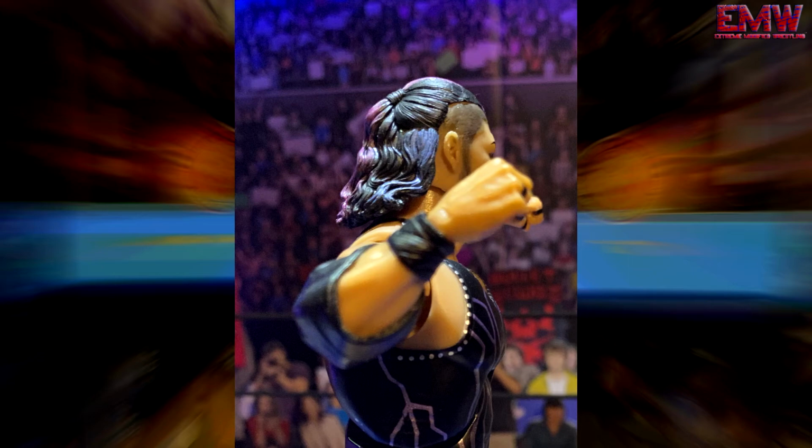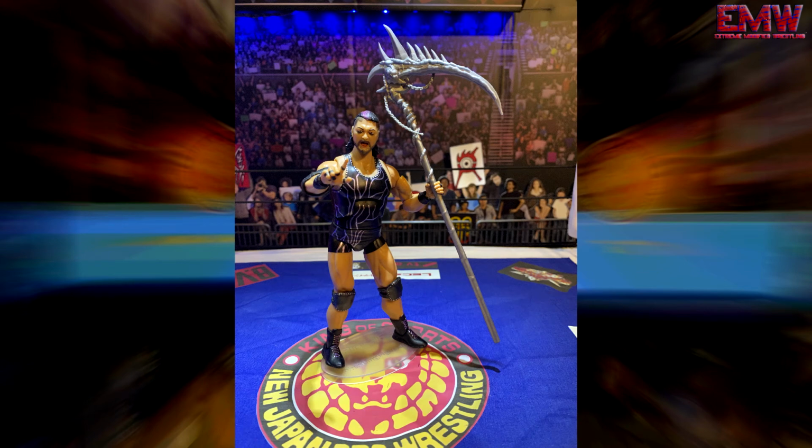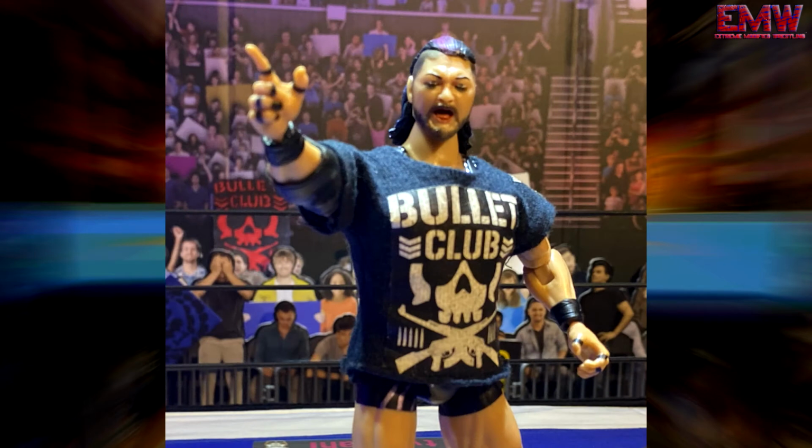But this Evil, awesome to have. Very awesome. I mean, obviously, sure, if you have a figure Bullet Club shirt, by all means, you could throw it on them and make it somewhat of a current figure, or, you know, if you really want to, you would customize them. But at this price point that these figures are at, I'm most definitely going to keep him, and like I said before, I actually prefer him in the LIJ attire. I prefer him the way he is coming out of this.